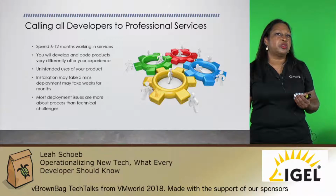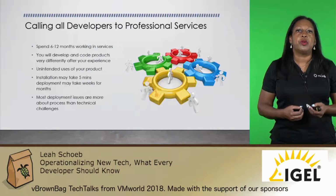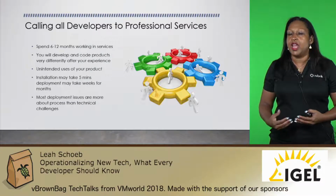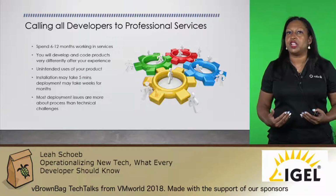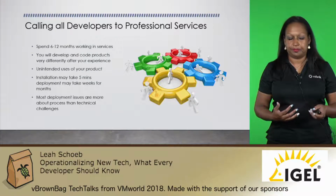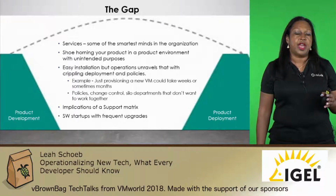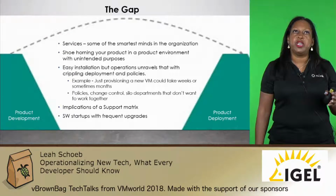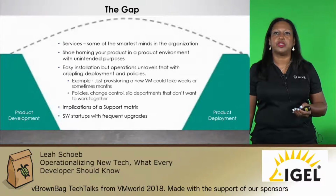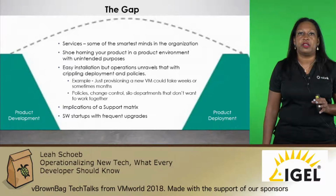Because there are so many little nuances that we don't think about. We think, well, it's just a 5-minute install, but we don't think about what it takes to actually deploy it. And it's a little less about technology and a little bit more about operations and procedures. So I recommend that you get to know the folks over in services, over in operations. They're some of the brightest minds in the company, and a lot of people don't realize that.